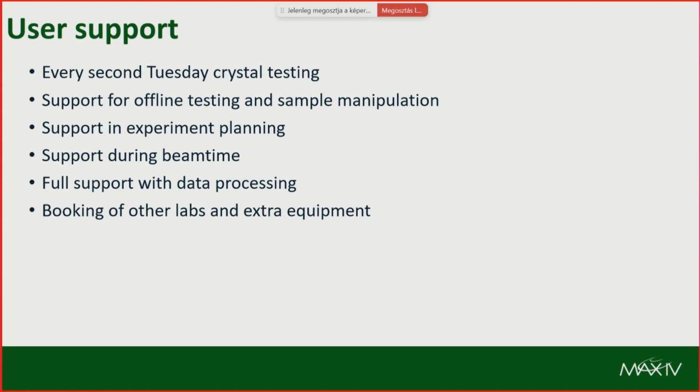And just to finish up, the different support that we offer is that every other Tuesday we have crystal testing. Regardless of whether you have a proposal or not, you can send crystals to be tested to see if that is compatible with what you want from a beamline. We also offer support for offline testing and sample manipulation, one being the video that I just showed. Also support in experimental planning.